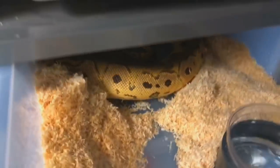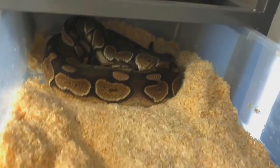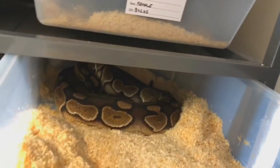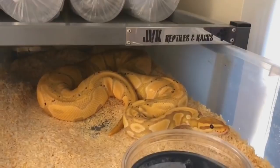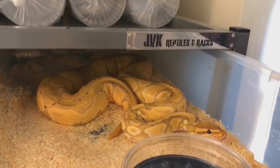So just while I'm on my steps and pretty high up, I'll show you the cinnamon het clown. She's getting ready to lay. And then the banana het clown lives right here up at the top. I hope she goes on to lay, I'm not pretty sure. But anyway, that's all for today, guys. In fact, I'll just show one more.